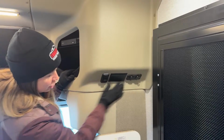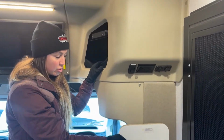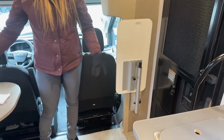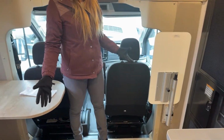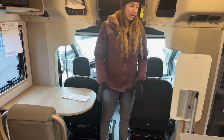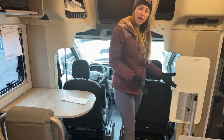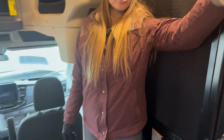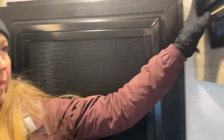Sliding over here, this is just for that light switch. We got some more charging. And then you have a nice little table here. So when this chair is swiveled, you can comfortably seat 4 people on the inside so they can eat breakfast, lunch, or dinner all together on the inside if the weather is not as appealing outside.